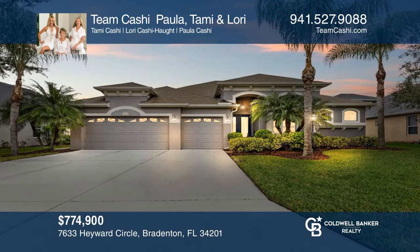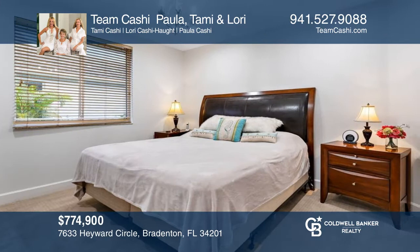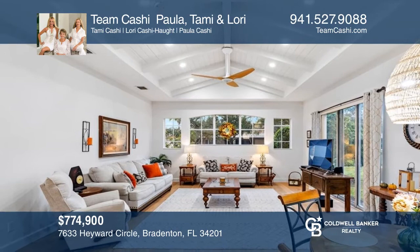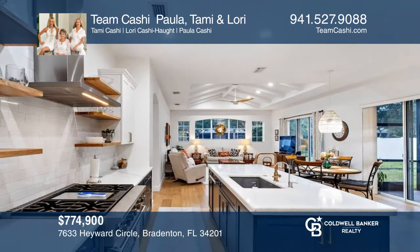Estate-style home in gorgeous gated neighborhood of University Place. Highly renovated 2,800 square foot one-level home featuring four bedrooms, three baths plus a den, three-car garage. Hand-scraped natural look wood floors throughout the living areas, kitchen, primary bedroom lend a zen-like feel to this home. The kitchen has a marble center island and countertops, new 42-inch cabinets and state-of-the-art appliances. Team Cashy, Paula, Tammy, and Lori are ready to show you your new home.